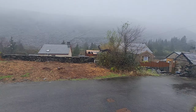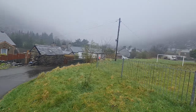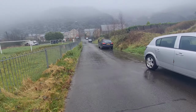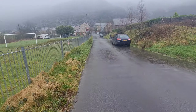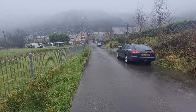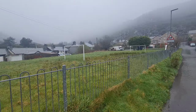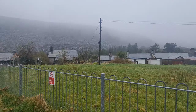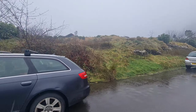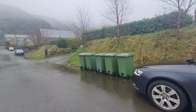Welcome to the next day. It's Sunday, and since we got here yesterday, it hasn't stopped raining. But I'll just show you the entrance to the site and a quick loop round the site in the rain. We're in a slate valley here and it's absolutely gorgeous, but you can't see much at all just because of the weather.